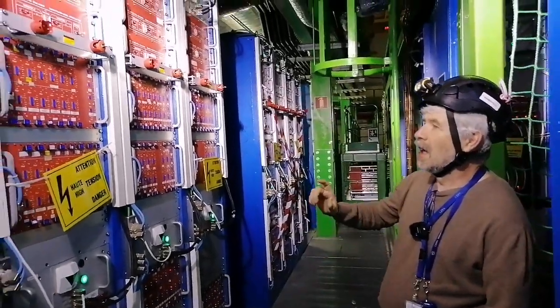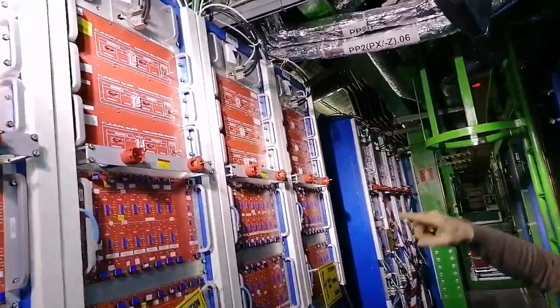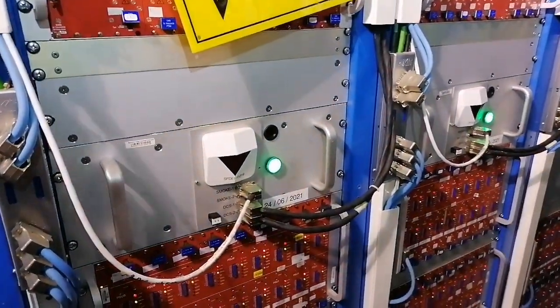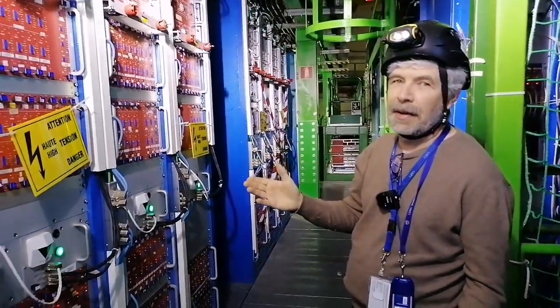Then you see how this rack is organized. We have two turbines, one at the top and one at the bottom. This is not a typical situation for CMS, because at CMS all other racks have a maximum of one turbine.